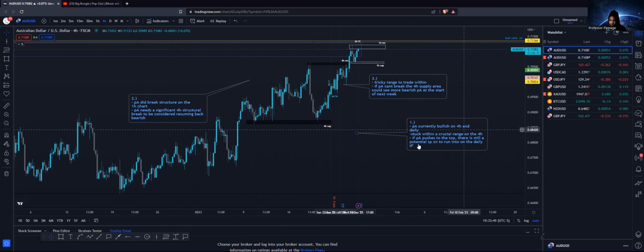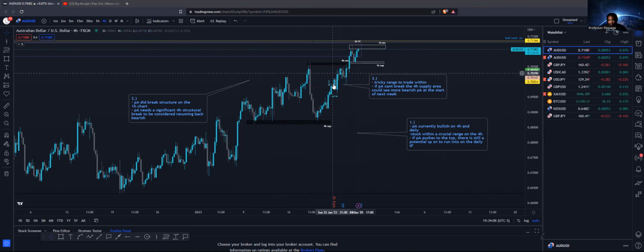Okay, price action is currently bullish on the 4 hour and the daily, stuck within a crucial range on the 4 hour. Price action pushes to the top. There is still a potential supply zone for price action to run into on the daily. We have pushed deep into that supply zone outlined in the purple right here. But overall, that reaction did not shift or break any structures of price action that pushed us into that level. So for me, I think we're still going to the topside.